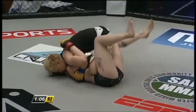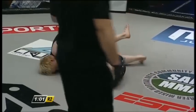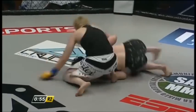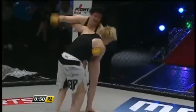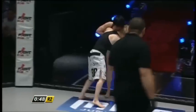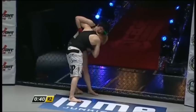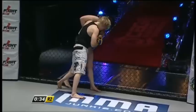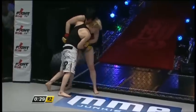This is quite some display from Killer Bunny, really imposing her game plan onto Ash Daly. Ash has worked her way back out to her knees, straight back to her feet, and it's good work from the Irish woman. This is a really illuminating display by Finland's Katja. Good demonstration of technical wrestling combined with the striking.